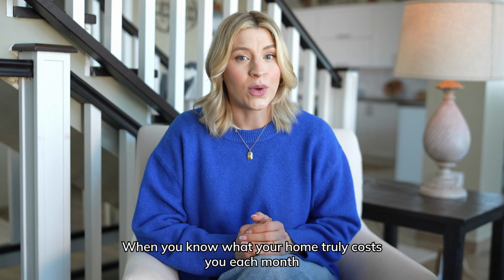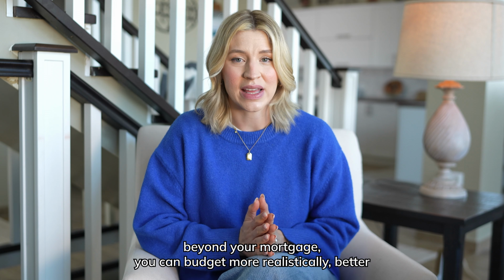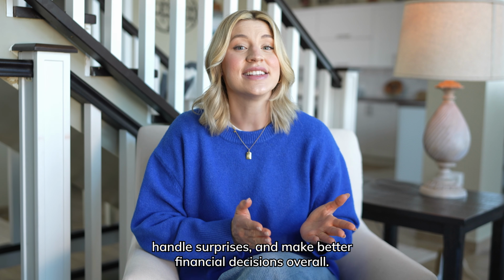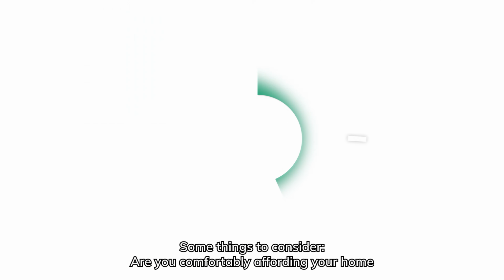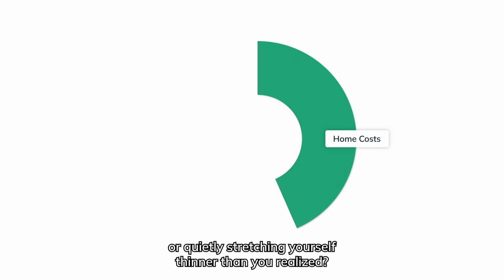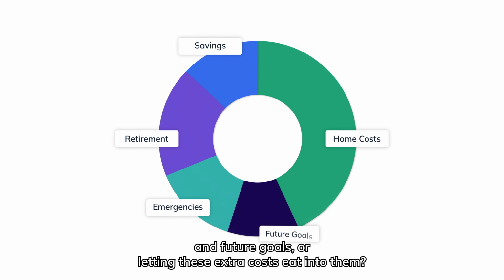When you know what your home truly costs you each month, beyond your mortgage, you can budget more realistically, better handle surprises, and make better financial decisions overall. Some things to consider: are you comfortably affording your home or quietly stretching yourself thinner than you realized? Are you leaving room for savings, retirement, emergencies, and future goals, or letting these extra costs eat into them?